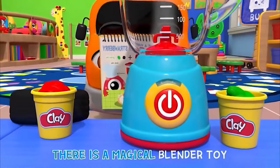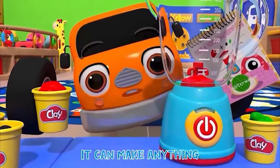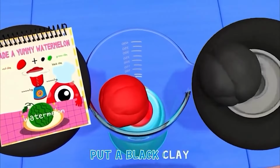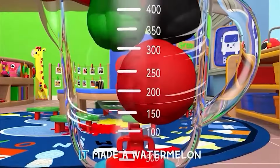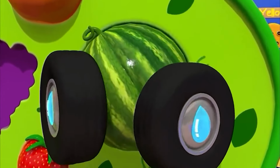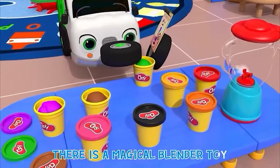There is a magical blender toy. It can make watermelon! Wow! It is a watermelon!